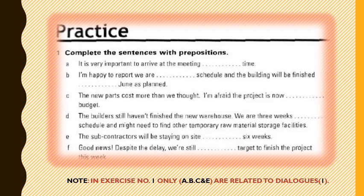Letter B. I'm happy to report we are on schedule and the building will be finished in June as planned. الشهور والسنين بستخدم معاها in، لو أيام بستخدم معاها on. Letter C. The new parts cost more than we thought. I'm afraid the project is now over budget. كلفت أكتر مما كنا متخيلين، فهي دلوقتي بقت over budget، فوق الميزانية، عدت الميزانية. Letter E. The subcontractors will be staying on site for 6 weeks.